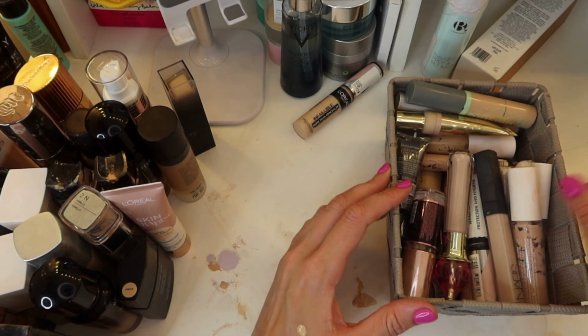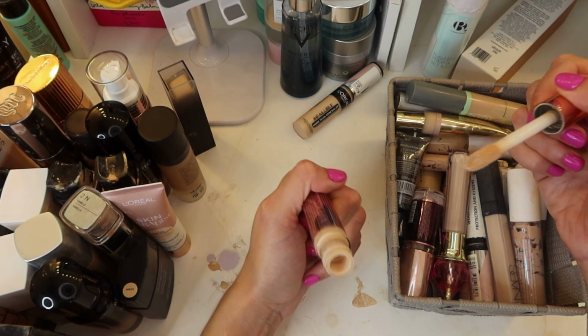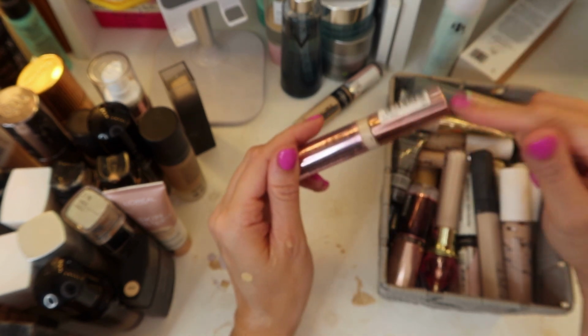Sorry, let me move this over here so you can see what I'm doing. Then we've got the Super Size Concealer. This is not a bad concealer, especially for the price. This one's nearly finished. I'm scraping the ends out for this, but again, good for spot concealing.